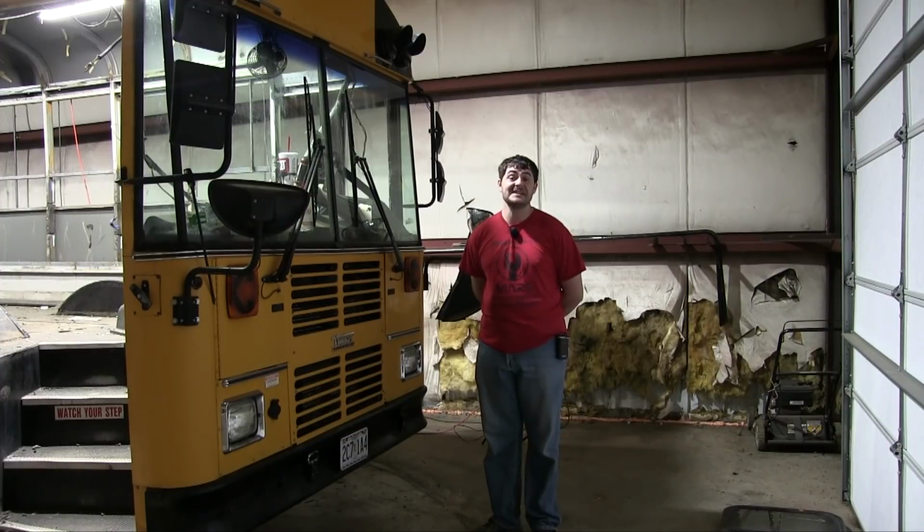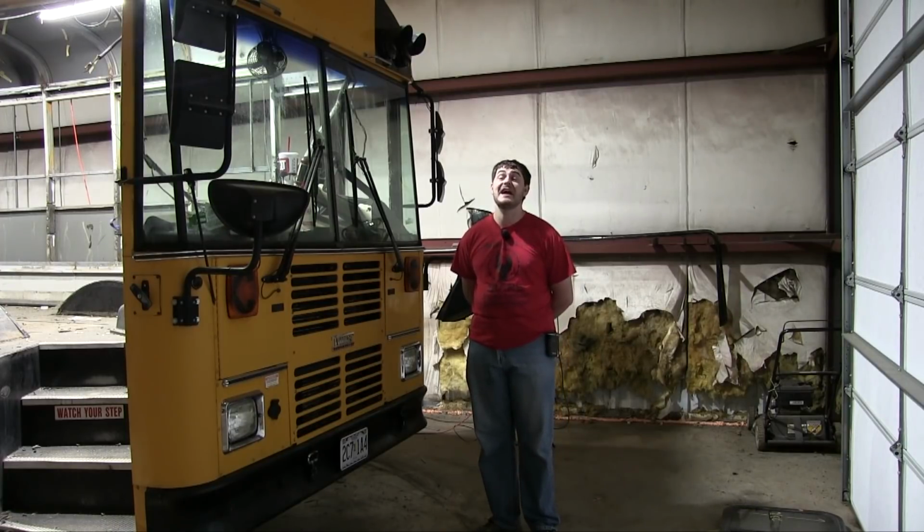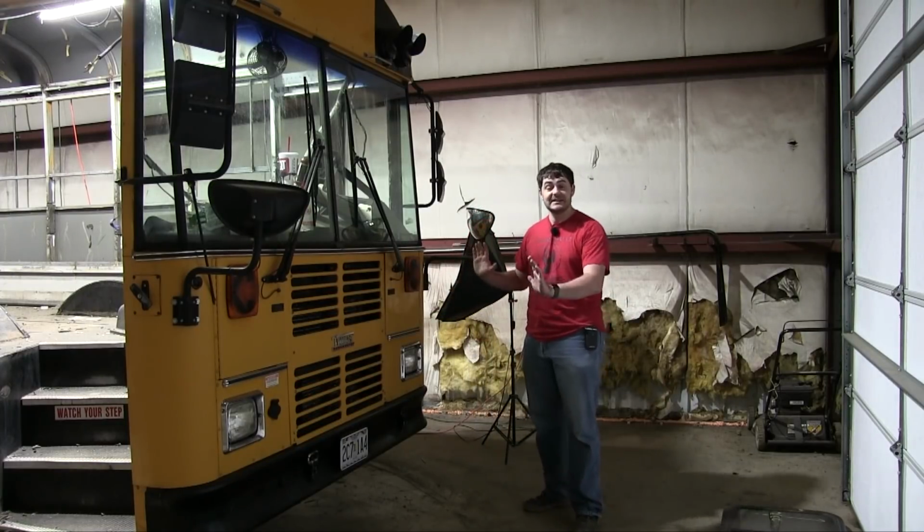It can be a Class 8 semi. As long as it's an RV, you can drive it on a regular license. Now, to some people that's terrifying, but I think that's absolutely great. And RV insurance is cheap for a reason. They have a very low incident rate. So anyway, that's the legal status of the bus.